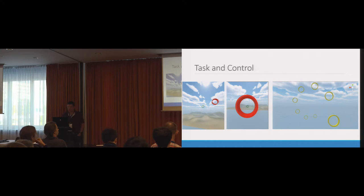It's also worth mentioning that the deviation of the rings was changed as an independent variable. So it was either 10 degrees, 20 degrees, or 30 degrees away from the previous ring, just to make the task easier or harder as they flew along.